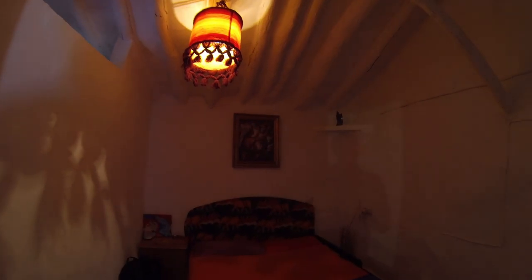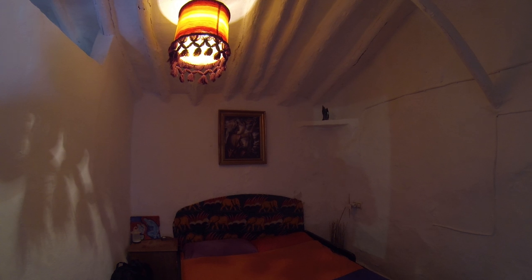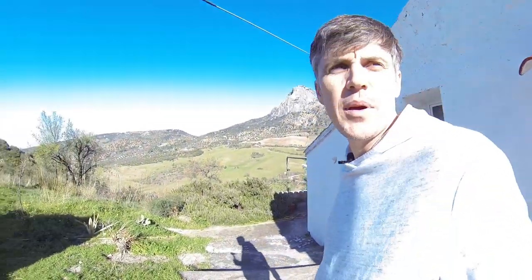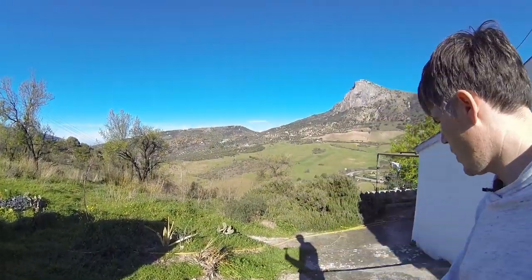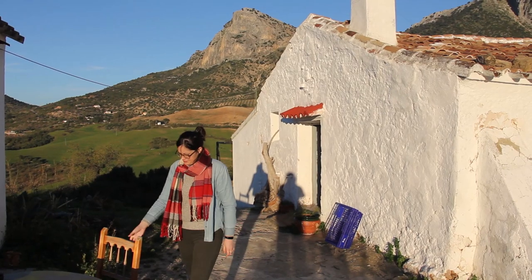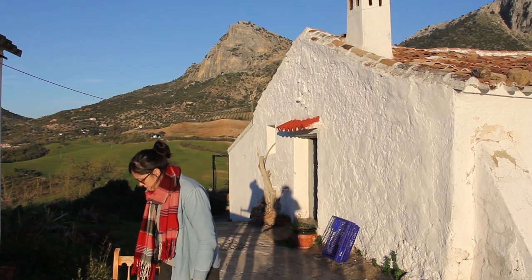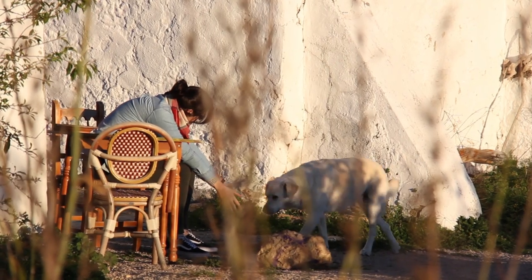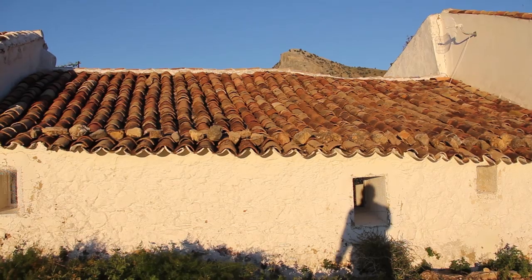And this is our bedroom. Dark, kind of tiny little room, but not bad for sleeping. It's a little bit of a drive up here, just winding dirt roads, but it's worth it for the view, that's for sure. So we got this table back here. Hey, a kitty.